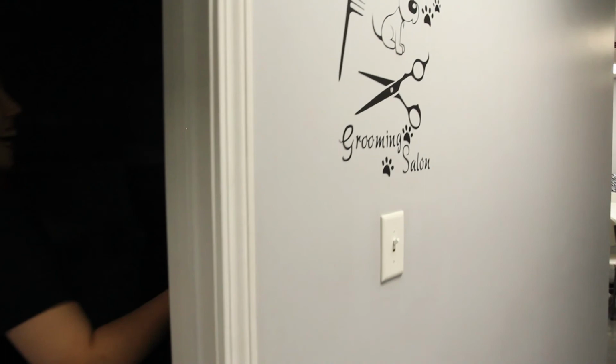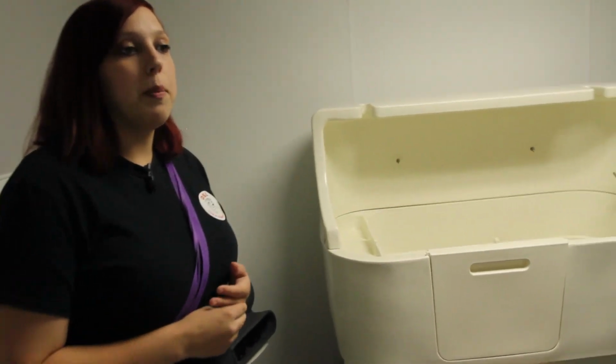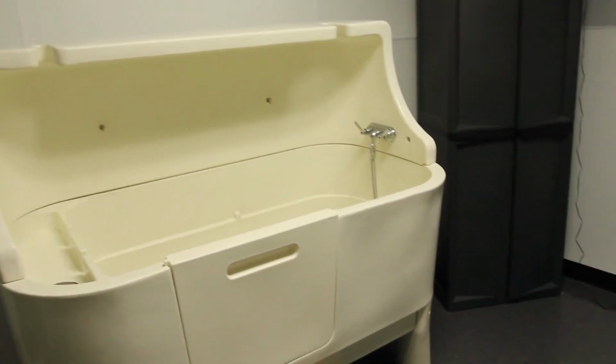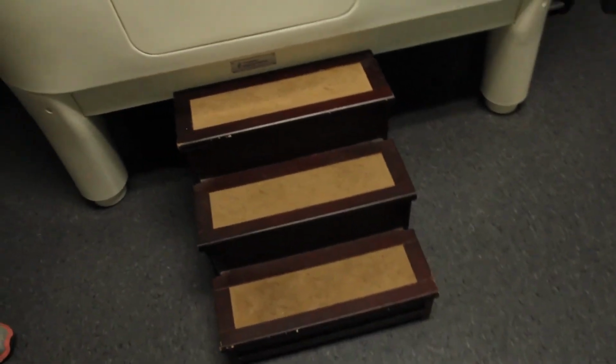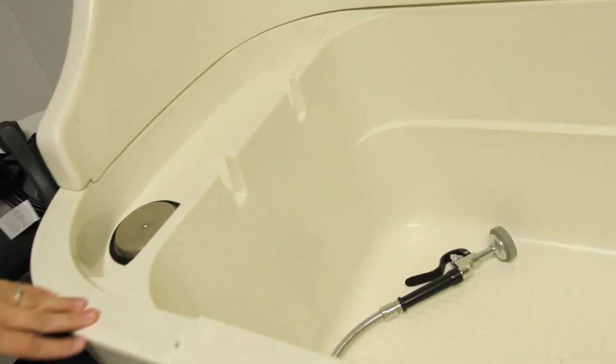This is our amazing grooming salon. This again is a big upgrade for us because since the old facility was run out of their house, we didn't use Sunny and Alfredo's bathtubs to groom our dogs, so they would get bathed outside in the play yard. So this is actually a major upgrade for us, and it's really nice to have.